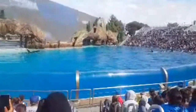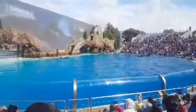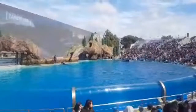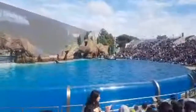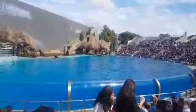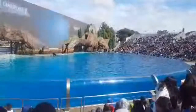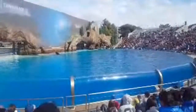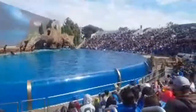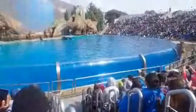Oh, goodness gracious. Viewed from above, the black of the whale blends in with the dark depths of the ocean. Oh. I know, right? That would be interesting. When viewed from below, the orca's white bellies match the brighter surface of the water, blending with the light above, giving them perfect camouflage.